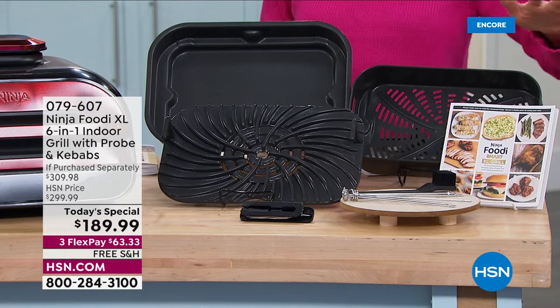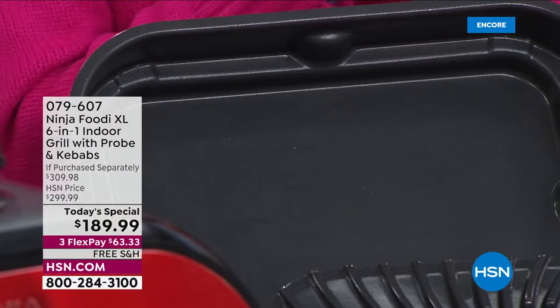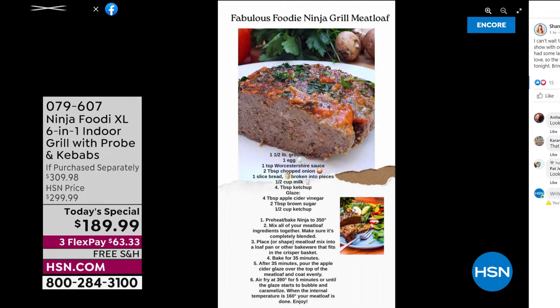And then you're getting this nice, I call it a baking pan. I did cinnamon rolls in this earlier this week. Actually, I posted my recipe. You can grill your meatloaf. I'm gonna be posting a leftover meatloaf sandwich recipe after the show. But the whole point is you can grill pizza, you can grill fish, you can grill steaks, you can do hot dogs on this.